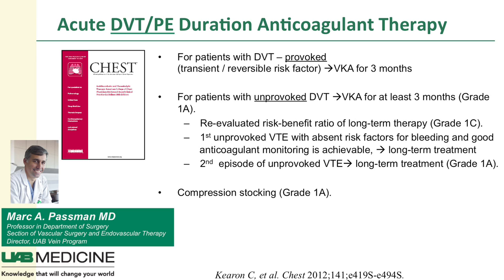All these recommendations are strong recommendations, grade 1, and the level of support for it ranges from A to C. And then for anyone with a deep vein thrombosis, to help with their symptomatic swelling and potential for post-thrombotic syndrome, they should all be placed in compression stockings.